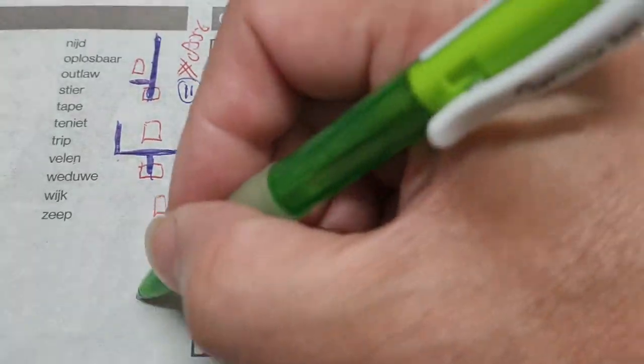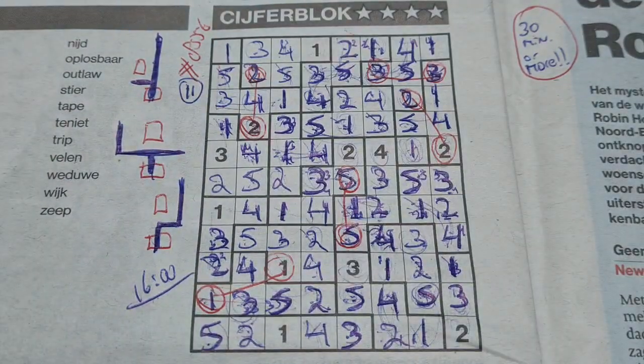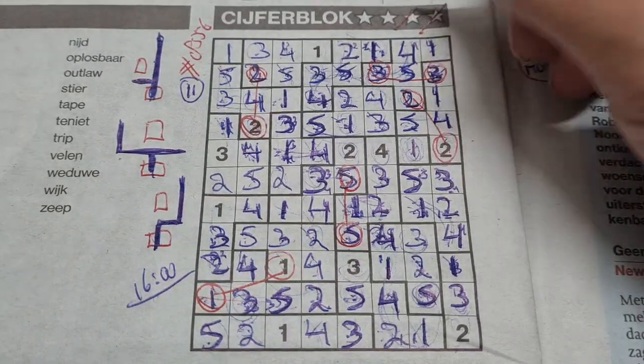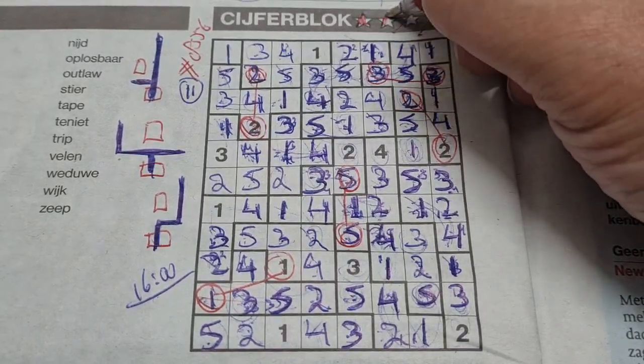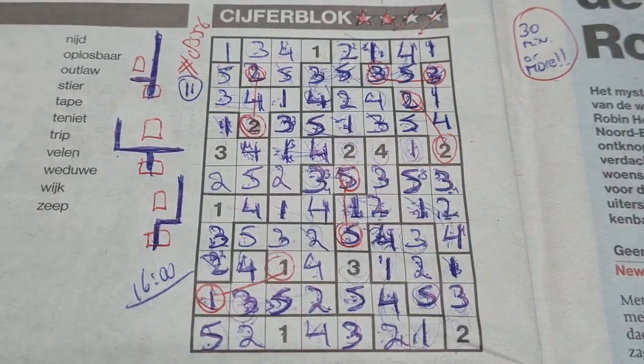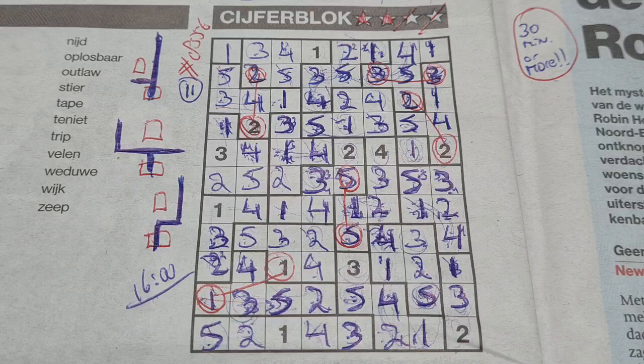I think this is 60 minutes. Well, tough one, but we solve it again, we solve it again. 4 stars, no. 3 stars, no. Let me give this a 2 stars. And I'm pleased with the time. And I like this one, yes, I really do.